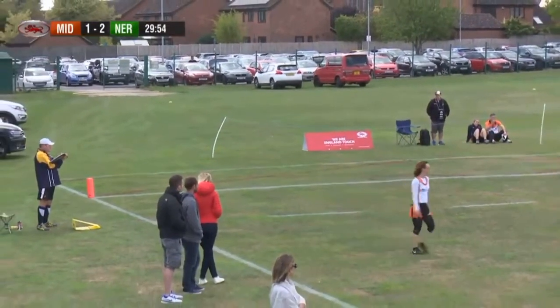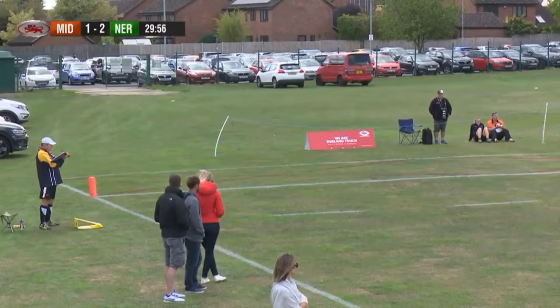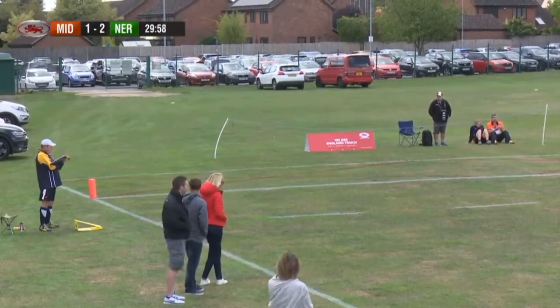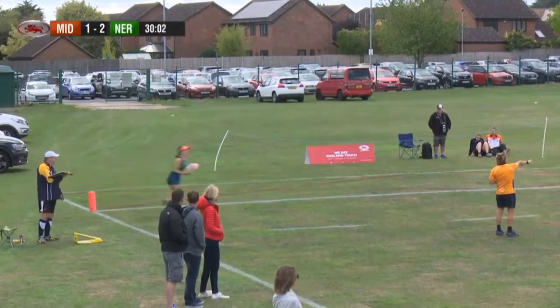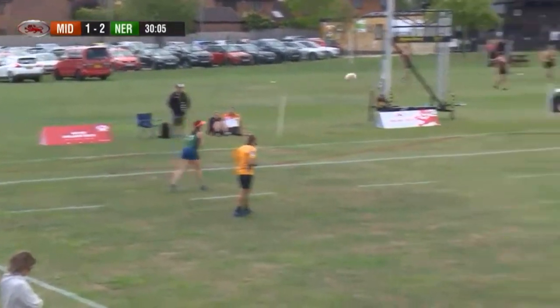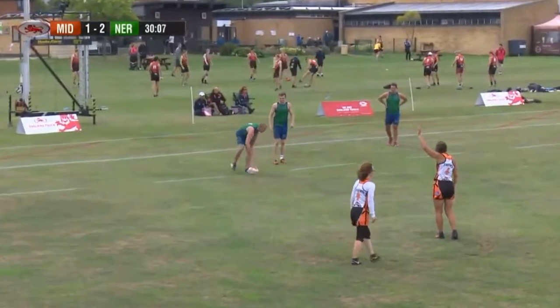How full the car park is at this place. It really is jam-packed around the field here. Just looking outside the window, and there's people as far as the eye can see. St Ives has been taken over by Touch this weekend.